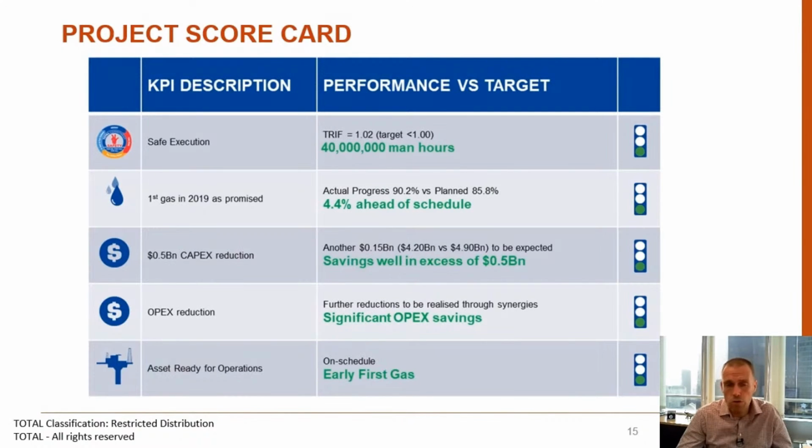So we didn't have to use a lot of contingency that was in the original budget, as we worked well with our main contractors. OPEX savings also from our digital twinning and the work we put in with the operations team from the start. And that early work with operations meant that we were able to get early first gas because operations were fully involved in the design, the construction, commissioning, and then the startup itself.